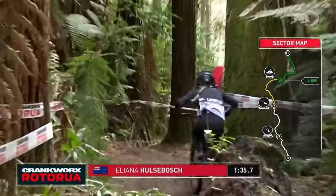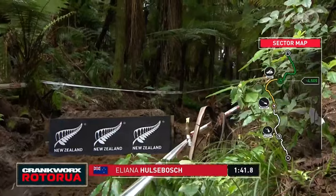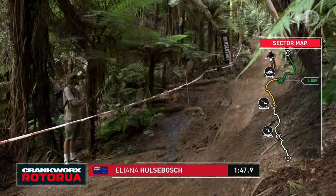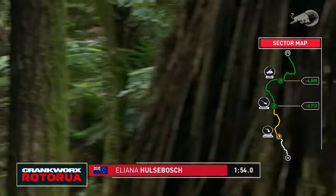It's amazing to see her. We're seeing, you know, the future. This is crazy. This new wave of New Zealand women that are coming through, already going to be making their presence felt right on the edge there as well. Look how aggressive she is, Ellie. Yeah, just so much body English. Letting the bike slide. Loses a bit, but still nearly 4 seconds into the green then.